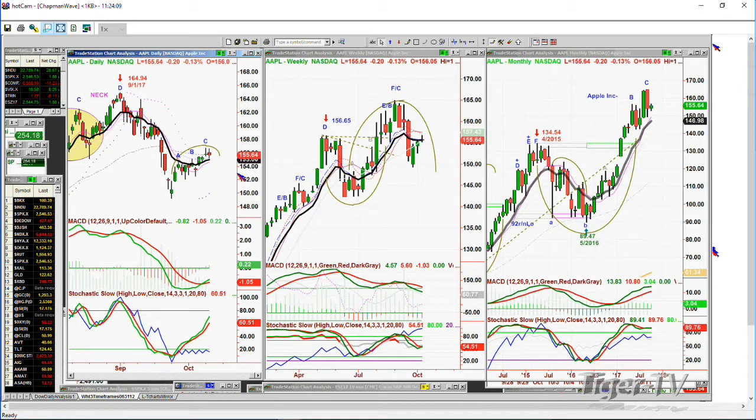I think that Apple is having a really tough time, a potential head and shoulders, kind of a head and shoulders in the weekly, most importantly at 155.64. A break above 158.32, I have to admit, is much stronger than I thought, and that's going to be quite bullish. And a break under 155 right now, a close under 152, is very negative.